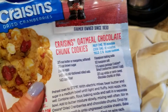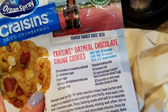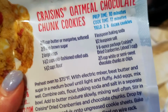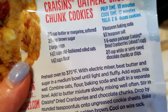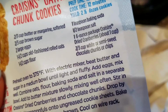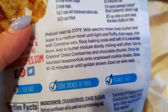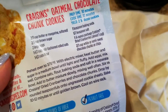So, they have an amazing oatmeal chocolate chunk cookie recipe on the back. You can make these with 2/3 cup butter or margarine softened, 2/3 cup brown sugar, 2 large eggs, 1.5 cups old-fashioned rolled oats, 1.5 cups flour, 1 teaspoon baking soda, salt, a pack of dried cranberries, and so on and so forth. And then it goes on and gives you the directions on how to make these, which I think sound very, very easy.